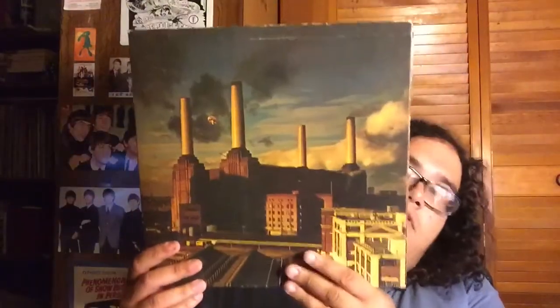Everyone likes James Taylor. Animals by Pink Floyd. This is a promo copy. Really nice one to have. I just forgot to show the inner sleeve and stuff. I had never really listened to this album until I got it, because I had a copy like 5 years ago that I gave to a friend. I never really listened to it. So I picked up this copy, listened to it, and it's a great album. I absolutely love it, and I could see why it gets the recognition it deserves.